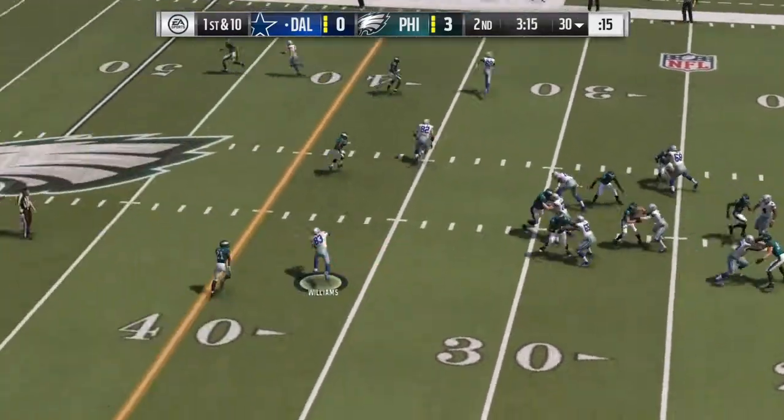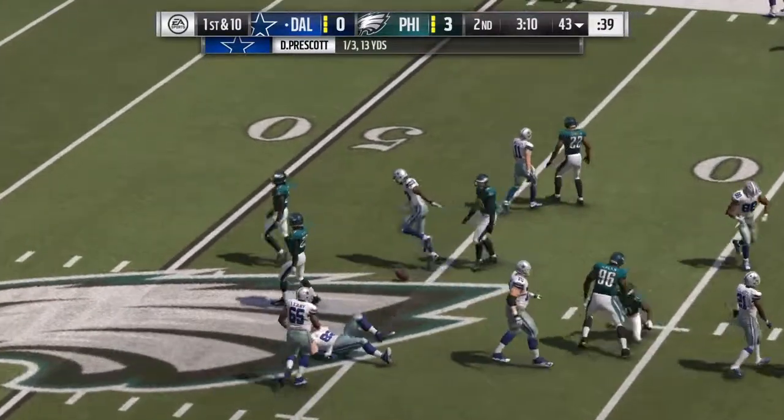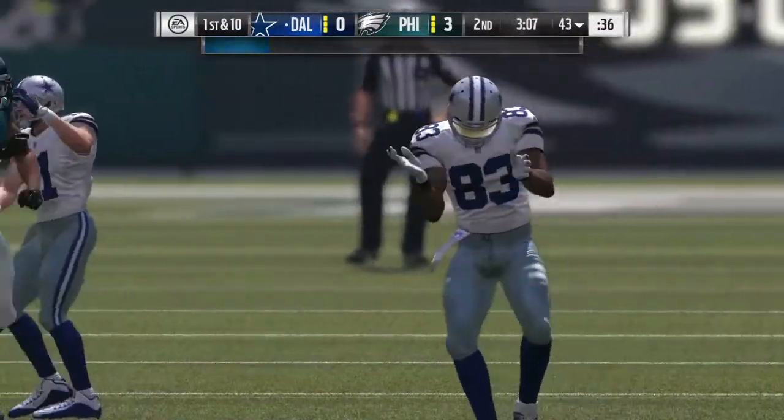On 1st and 10, Prescott. He finds his target, Terrence Williams. And they get him down, but not before he takes it across the 40-yard line.